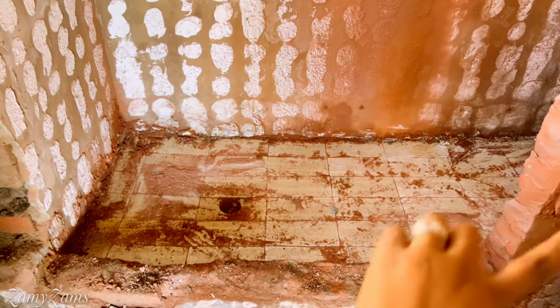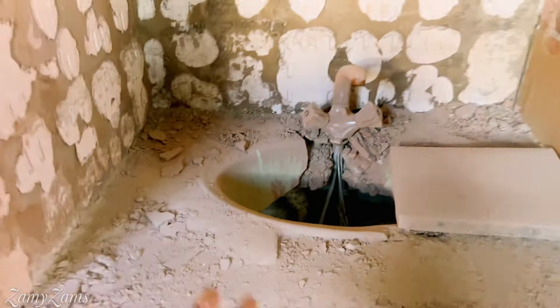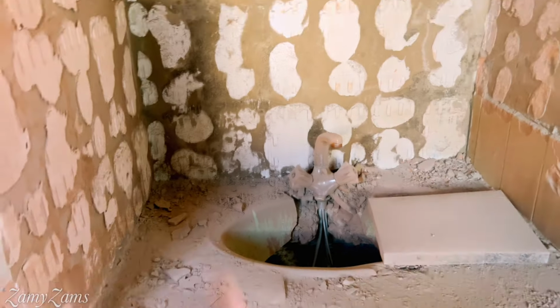Our shower. This part here, we had a curved shower, so we broke the wall because we wanted it to be straight. This part we're keeping, but it's going to be redone. But this is basically our bathroom. Cupboards are out.